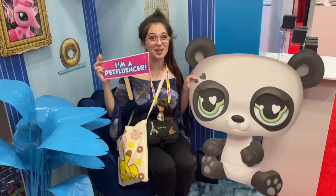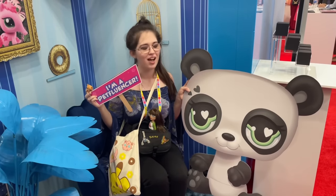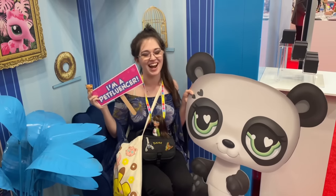Oh, no. Guys, I'm here with Basic Fun. I just saw the entire product line for Littlest Pet Shop. I can't tell you anything. Devastating. But y'all are going to be so in disbelief when you see them. It's amazing. And I brought my favorite childhood pet here, and I'm just so excited.